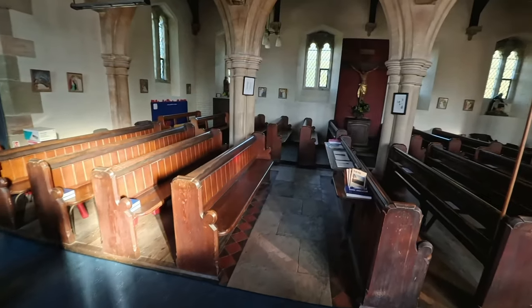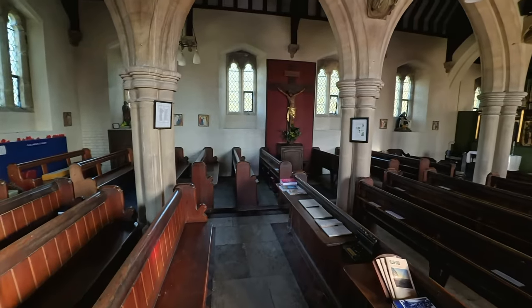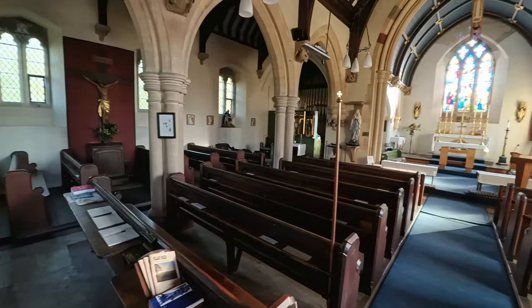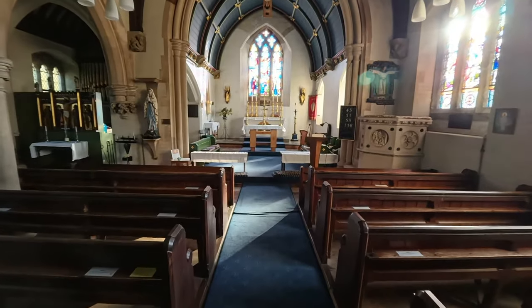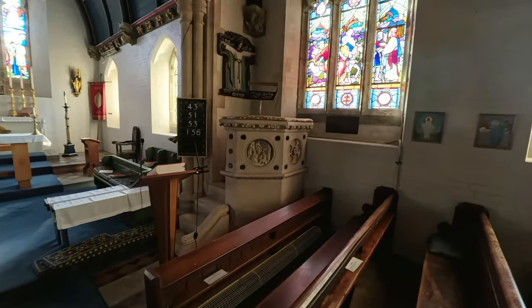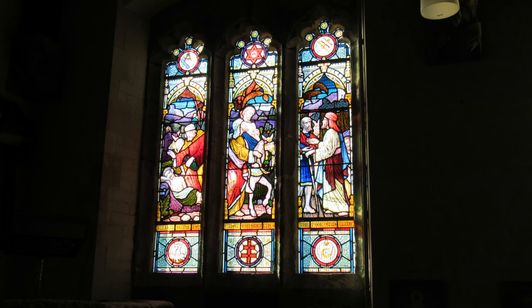Fortunately, there's a bit of sun coming through the windows. There's a Christ on the cross on the far wall. And then there's the pulpit on the right. A beautiful stained glass window just to the side of it.